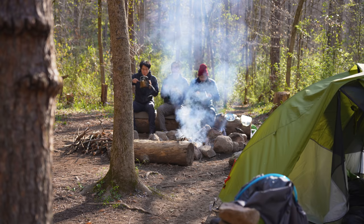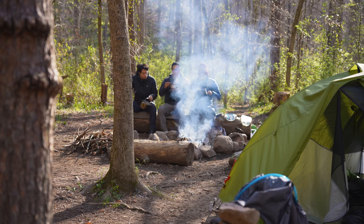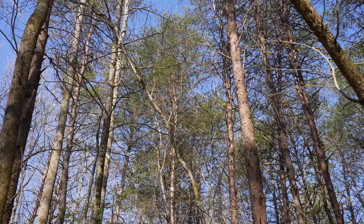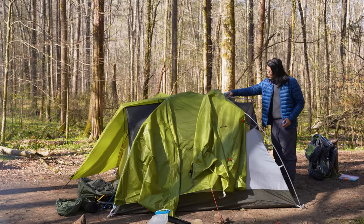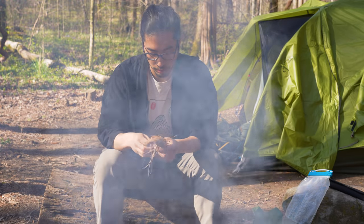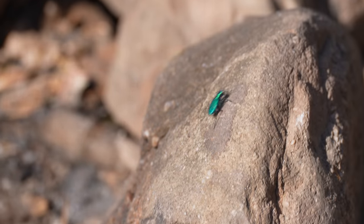We took our time eating breakfast. We had plenty of time to waste today, as we only had a few miles to hike. As the morning carried on, we mingled around doing various chores and observed the nature around us, including this green tiger beetle.